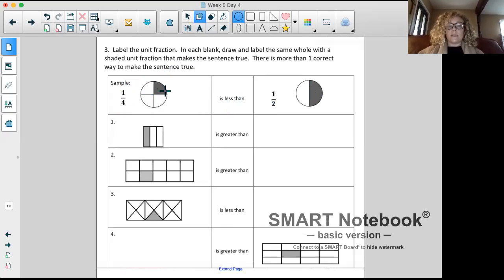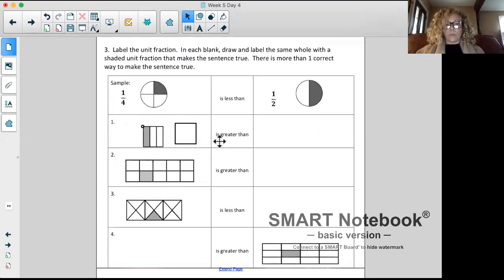So notice this was a circle. They had to use a circle here too. This had to be a circle and it had to be the same size. Once the circle is drawn, then you can partition it and make it so that it makes this statement true. For number 1, this is a square and it needs to be a square here too, and it needs to be the same size. You're going to do the best that you can to make that be true. I'm going to use this shape here and make a square that's the exact same size, and then move it. You're not going to be able to do that. You can just do the very best that you can to make it be true, so that it has to match.